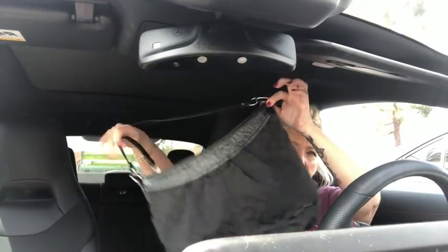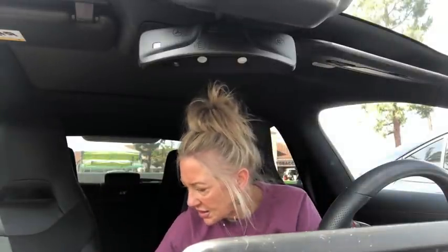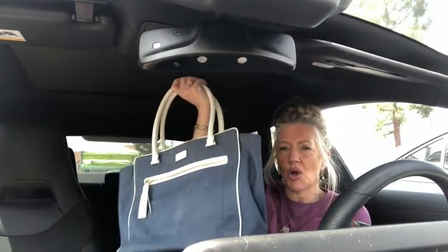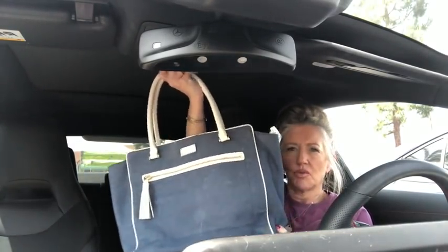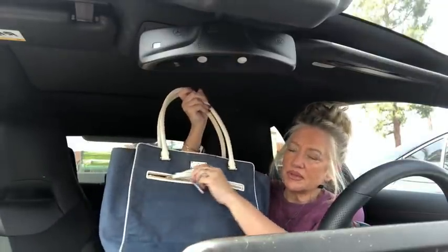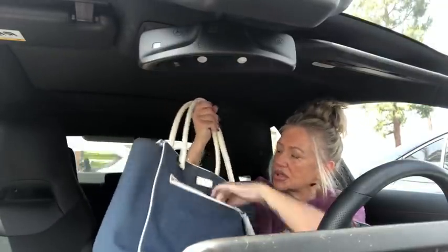Okay, so this Coach. And if you guys remember the wallet, exact match. Okay, and then I got this Kate Spade. Another something I love. Absolutely love this denim. I have not seen this Kate Spade before. And it's so cute. It's a denim tote with white leather trim. Tassel pull on the zipper. Gold toned hardware.